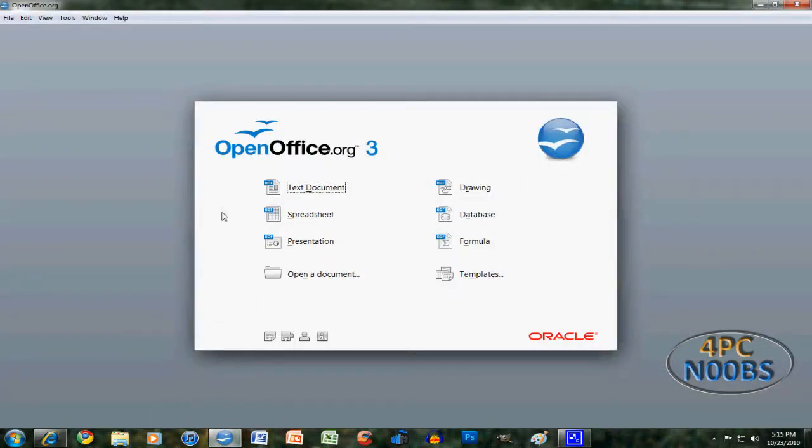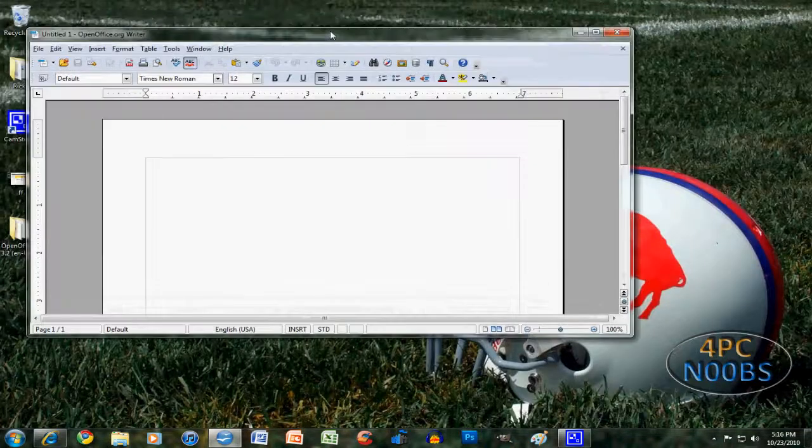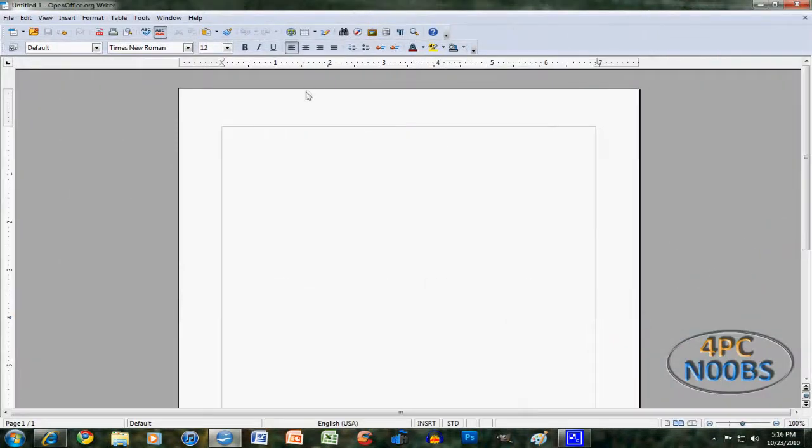You've got the text document, the spreadsheet, and the presentation, which is pretty much the basic things you need in Office. Text document would be your equivalent to Microsoft Word. You've got your spreadsheet, that is like your Microsoft Excel, and your presentation, which would be your PowerPoint in Microsoft. Let's open up each of them just to show you side by side what's different about it compared to Microsoft Office.